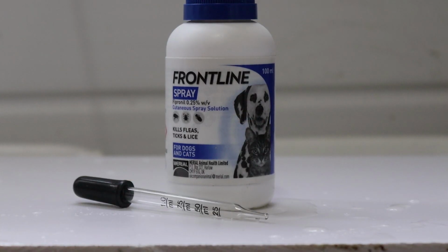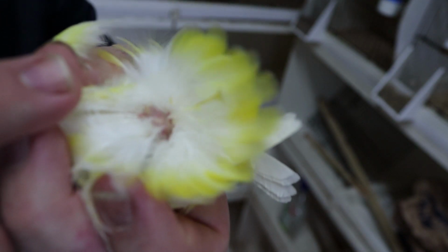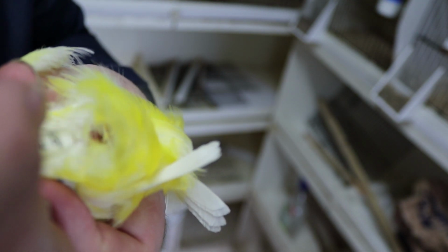What I've also started to use this year is Frontline. So I use a Frontline solution, which is available from the vet. I use a dropper, a pipette, and I will put just a drop on the preen gland of the bird. The preen gland is just above the tail. In fact, we'll catch a bird up in a minute and we'll show you exactly what the preen gland looks like.